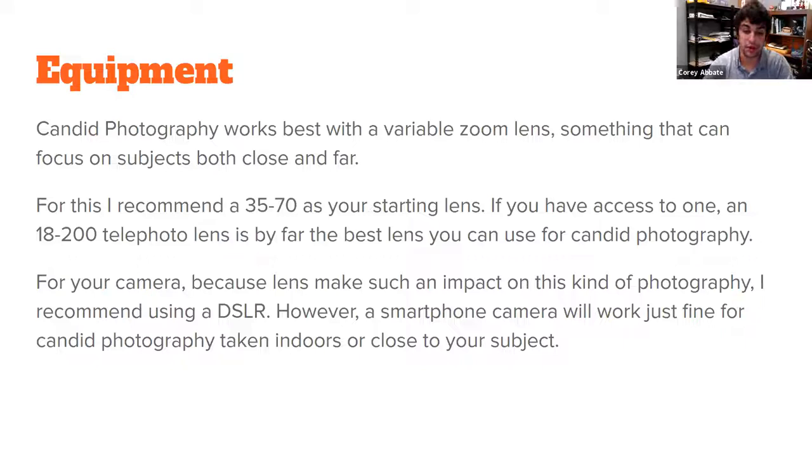You can do candid photography with your smartphone. It's going to be a bit harder to take pictures, particularly lots of pictures, particularly pictures from farther away, because smartphone zooms don't really do it. They don't zoom in as well. But when it comes to a holiday party, a small get-together where you're going to be in one big room, your smartphone will work just as fine as your DSLR will. So don't feel like just because you don't have a DSLR that you can't take part in candid photography in general, because you definitely can.